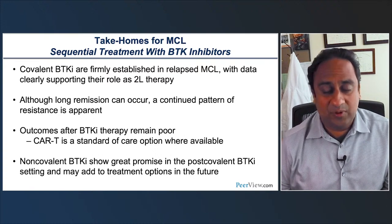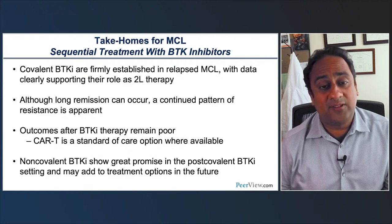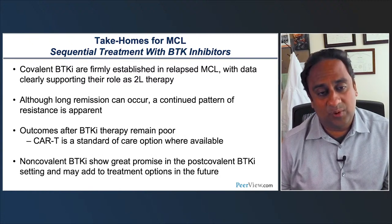But the toxicity profile is something that needs to be taken into account. And given that mantle cell lymphoma is a disease that disproportionately affects older patients, it may not be an option for all of our patients who have relapsed mantle cell lymphoma.